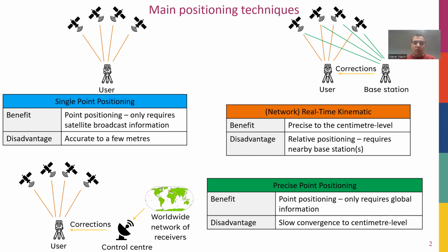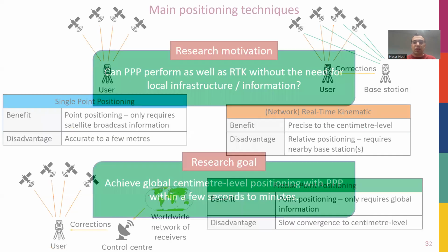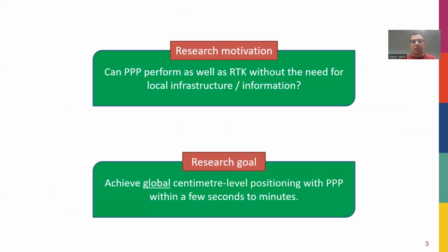So what we're trying to do in this research is to bridge the gap between PPP and RTK by only using global satellite products, so no regional corrections, and by having PPP perform as well as RTK. What that means is that we want to achieve centimeter level positioning instantaneously, within a few seconds or even up to a minute, and then achieve that with a global solution.